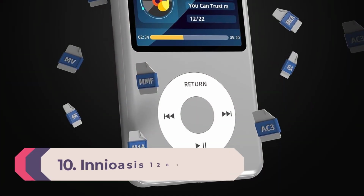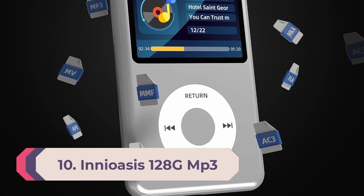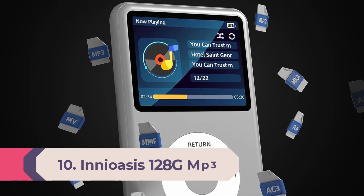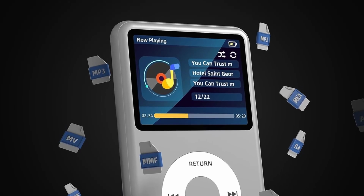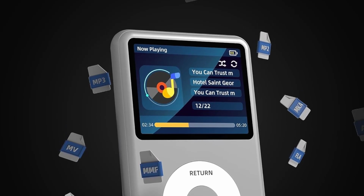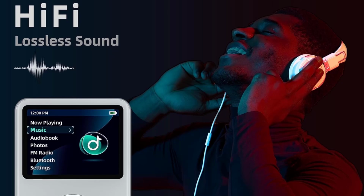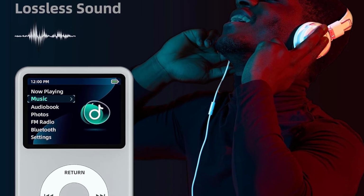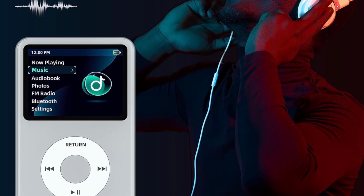Number 10. Oasis 128G MP3 player with Bluetooth. There is a wonderful little cottage industry of iPod dupes on Amazon. The tech is simple, so pretty much any single one of them will do the job that you want it to do. I'd choose this one, because it takes the iPod dupe to its maximum, wheel control and all.